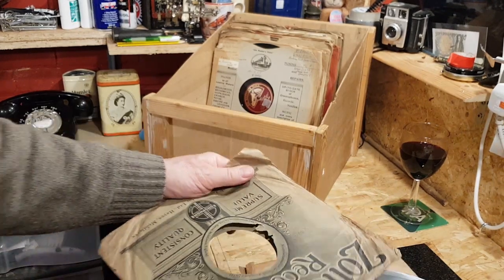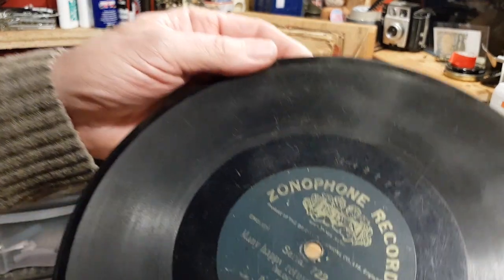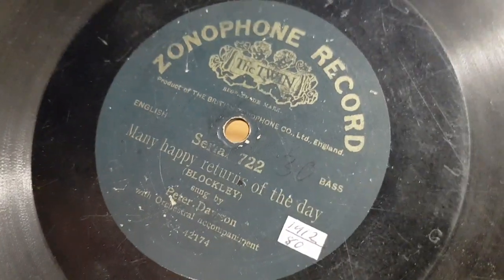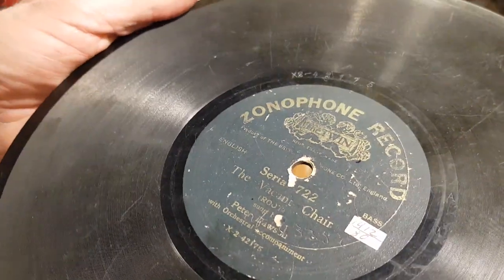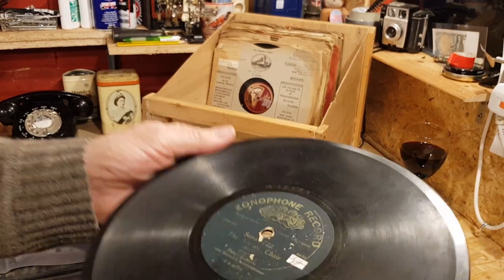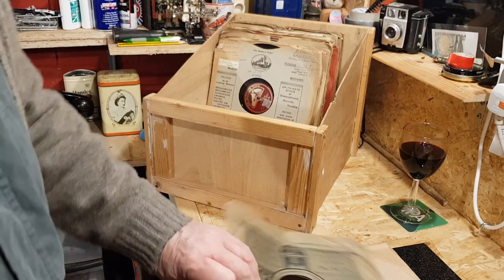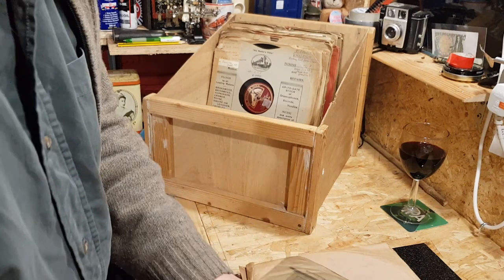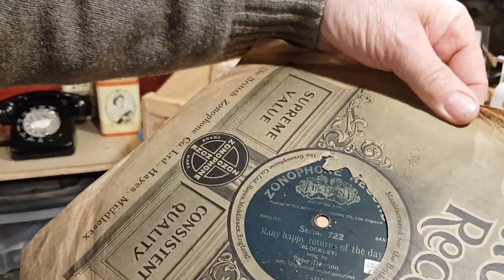I mean, the record itself, let's have a look. Many happy returns of the day. Let's have a close-up look there so you can see. And look on the other side. It's The Vacant Chair. Peter Dawson. In an original. That's got to be original. And this has got to be 100 years old, surely. Is it?